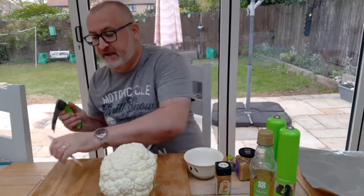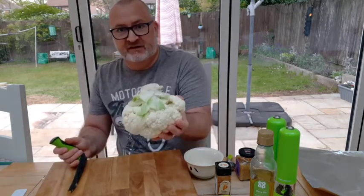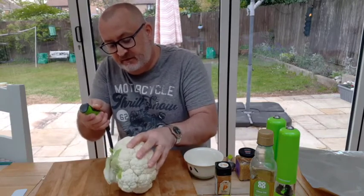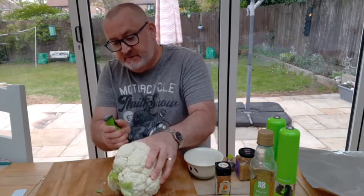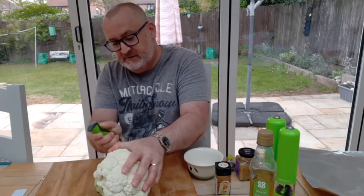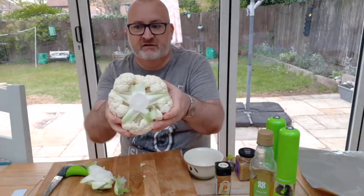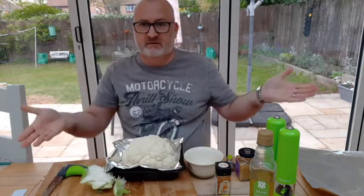So how to prepare this beautiful cauliflower. As you can see, I've taken the leaves off. I'm going to use the knife to gently cut away a bit of the root so that it'll sit nice and straight. What you want to avoid doing is cutting any of the florets off. So there you can see it's just flat, got a little starfish on the bottom, and that now sits beautifully, ta-da, like that.